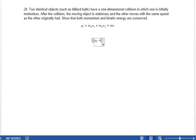Now, what's the final momentum? Well, it's m1 v prime 1 plus m2 v prime 2, the prime to indicate that this is after the collision. The problem says after the collision, the first one has come to a stop, so v1 prime is 0. The second one is now moving with the exact same velocity the first one had when it hit it, so this is mv, and so this shows us, since the initial momentum is mv and the final momentum is mv, that momentum is conserved.